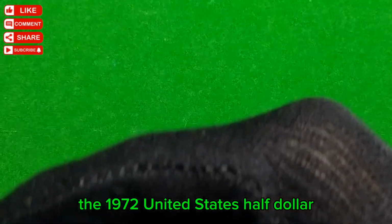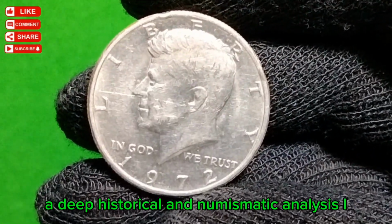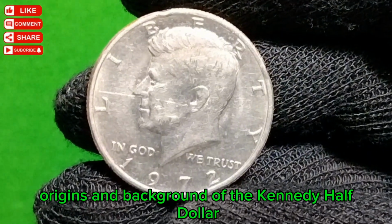The 1972 United States half dollar, a deep historical and numismatic analysis. Origins and background of the Kennedy half dollar.